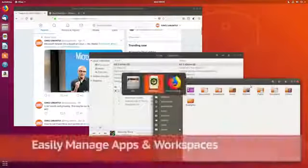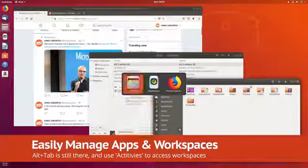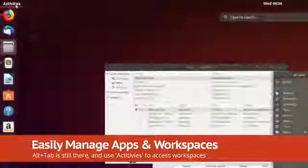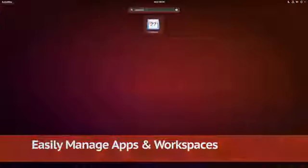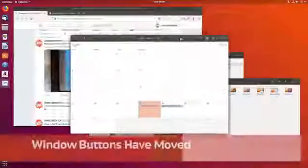To manage your running and open application windows, hit the Activities label in the upper left-hand side of the screen. From here you can manage apps, launch apps, and manage workspaces.